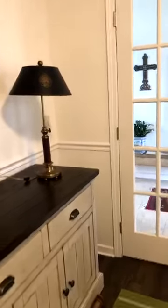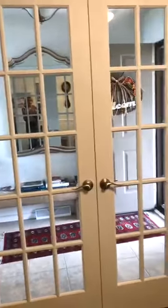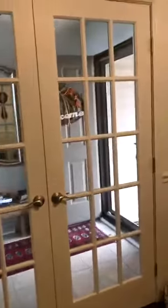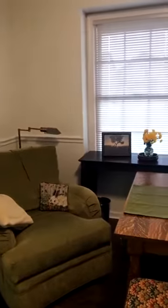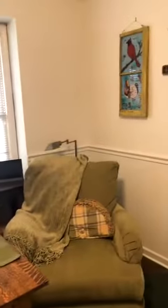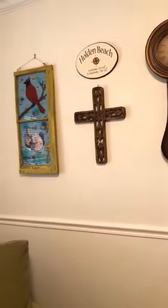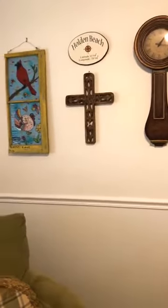That lamp is from Ohio University, and that's where Bob and I met. Even the mirror and the bench out in the entry are pieces that we had in different places in our home. So you're looking at some of our treasures, because I believe that we should have things in our homes that are meaningful rather than just putting something up.